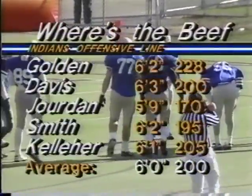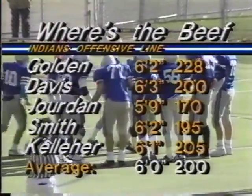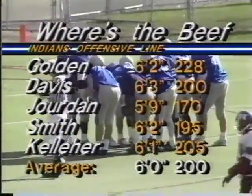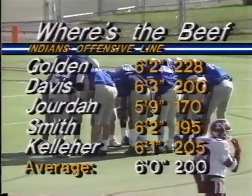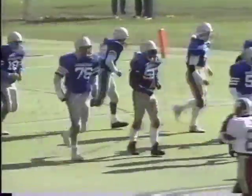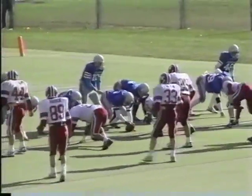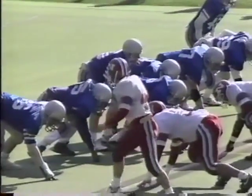Our first game of the year was definitely to the short side of the field, right before halftime. They caught Walpole in the kind of defense they like. I think Fred Denon does something with his team with their formations. Here's the Indians' offensive line averaging 6 feet and 200 pounds, Matt Golden being the largest at 6'2", 228. Second down and 13, 2-yard gain by Jeremy Ross.